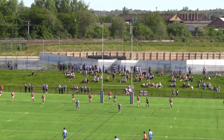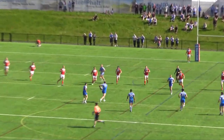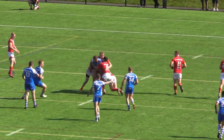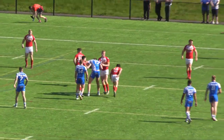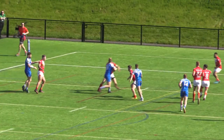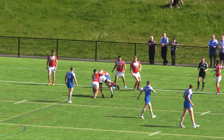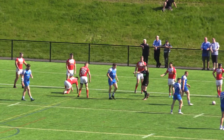As Johnston screams for the ball, gives it to Will Marr, and Marr charging it back to the Eagles defence, and look how many Eagles defenders around Will Marr to stop him there. 4. Halifax looking to capitalise, and Fairbank off the short ball from looking to offload, I think, well, does, and then there's a hand in from an Eagles player.